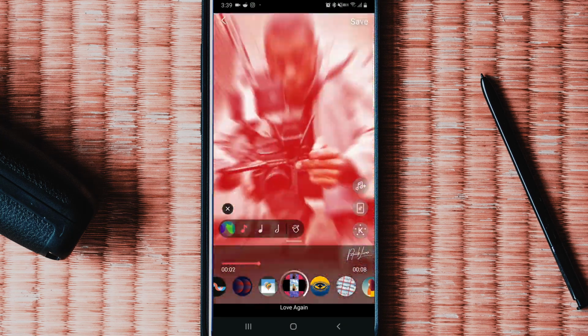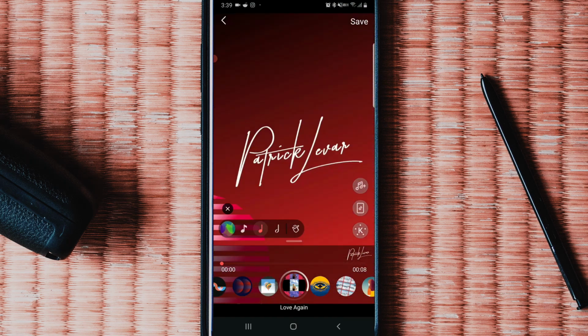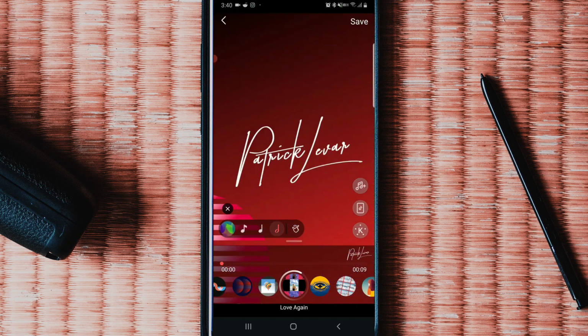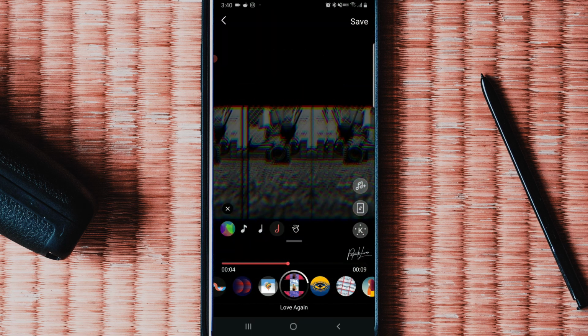Boom, boom, boom, boom, boom, boom, boom. Quarter note's gonna go half that time. Boom, boom, boom, boom, and then our whole note right here. Boom, boom. Boom. A lot longer.